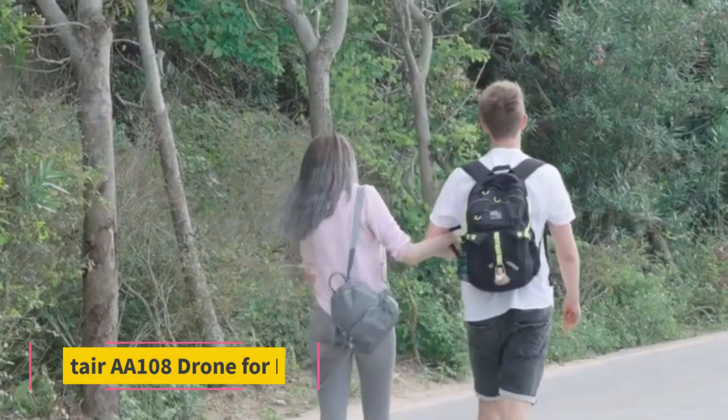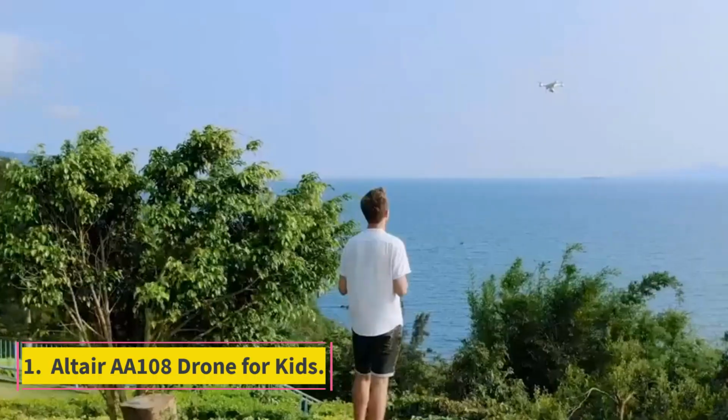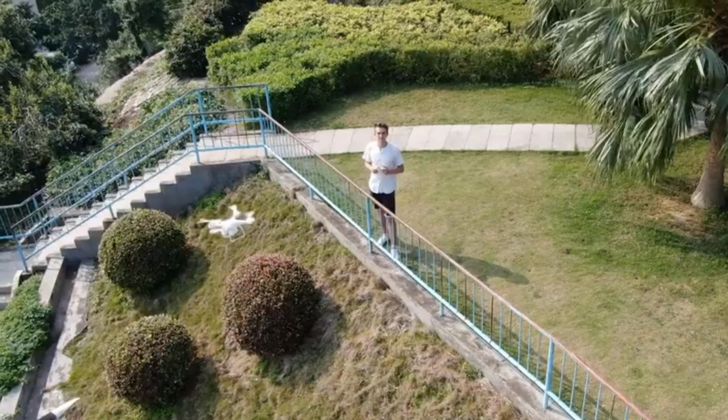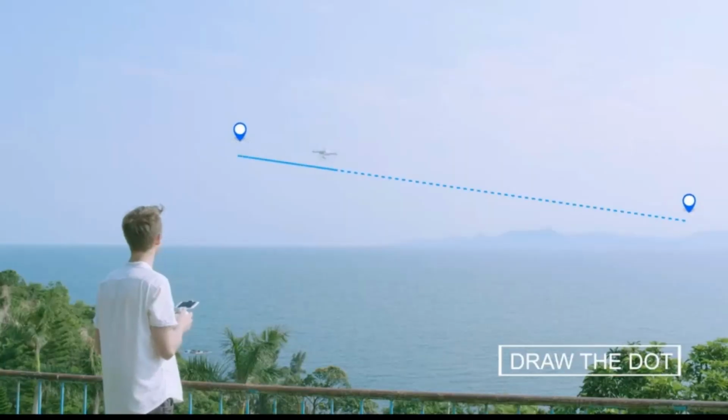Number 1. Altair AA108 Drone for Kids. Great indoor drone for kids, with an intuitive control scheme that can be used via smartphone or the packed-in analog remote, in addition to offering the ability to draw custom routes on the fly.